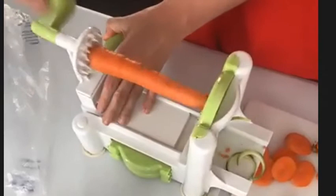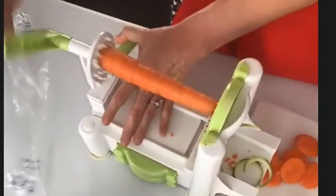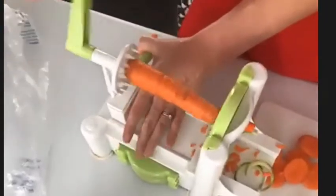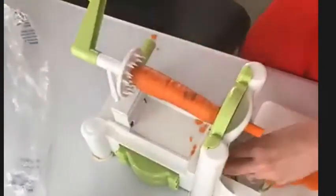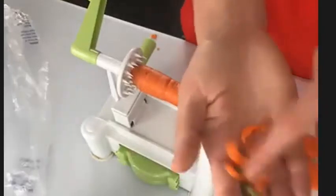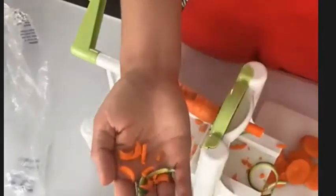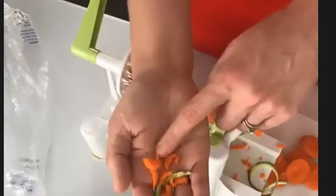So harder things are harder. So your kids can help you with things that are soft. But this one is having a little bit of a harder time. So you might not have as thick, it all depends, and you can treat it as a science experiment. If your carrot is gonna spiralize, you can try different things. I think maybe a fatter carrot might work better.